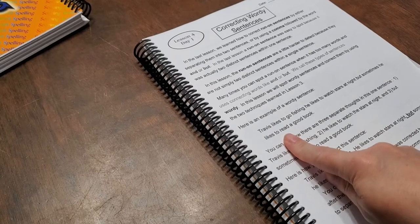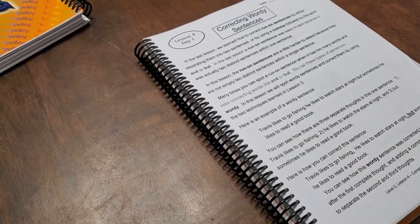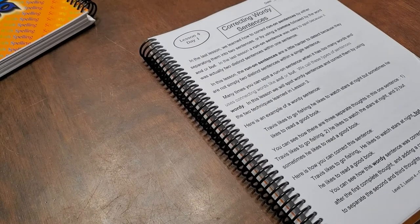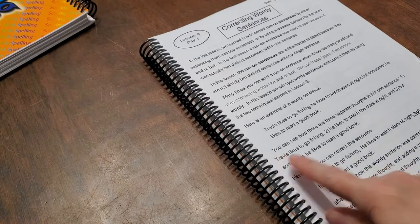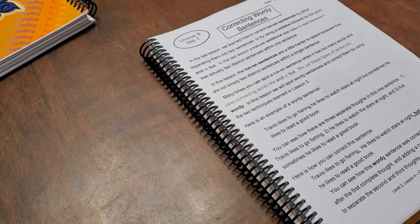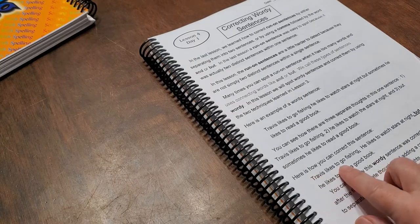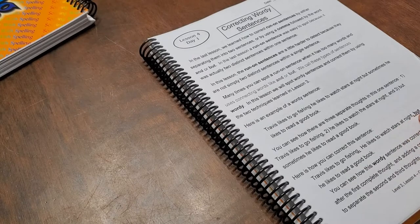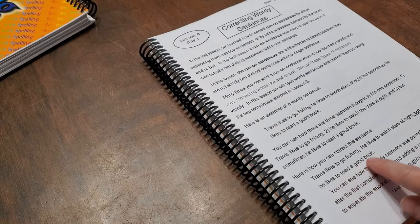All right, here's the example that they're giving us. Here's an example of a wordy sentence. Travis likes to go fishing. He likes to watch stars at night, but sometimes he likes to read a good book. Here it says, you can see how there are three separate thoughts in one sentence. One, Travis likes to go fishing. Two, he likes to watch the stars at night. And three, but sometimes he likes to read a good book. Here is how you correct this sentence. Travis likes to go fishing, period. He likes to watch stars at night, comma, but sometimes he likes to read a good book.